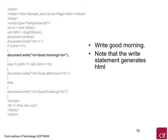And so it generates actual HTML. So you could generate an image tag, for example. You could generate an anchor tag. You could, depending on some input variables, generate a table of a particular number of rows or a particular number of columns, whatever. But the document.write is outputting HTML. That's an important point.